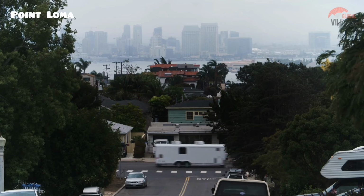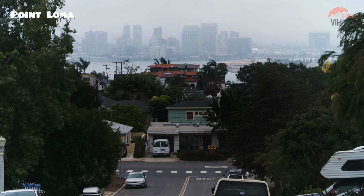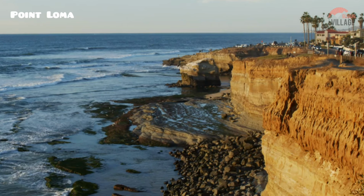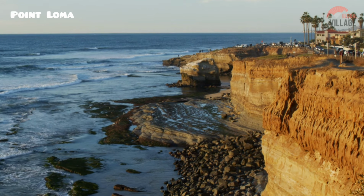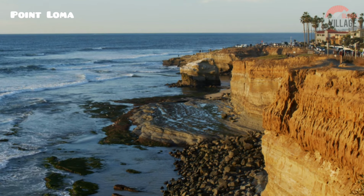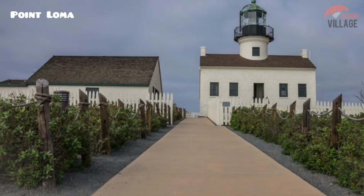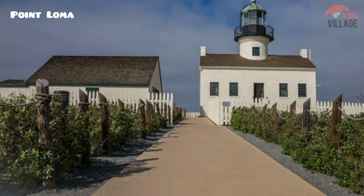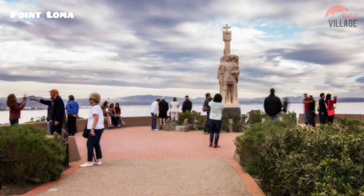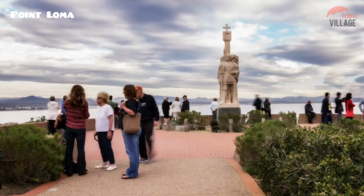7. Point Loma. Both a seaside community and a top San Diego attraction, there's a lot to be said for this little slip of a peninsula. Most easily recognized for its hilly views and the picturesque old Point Loma lighthouse, Point Loma is also famous for its historical significance. The first European settlers in California landed here, thus earning it the title Where California Began.